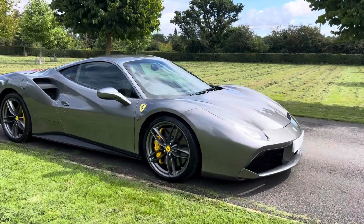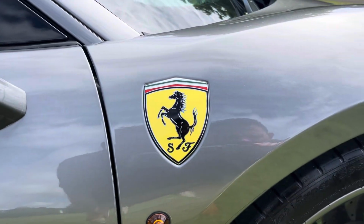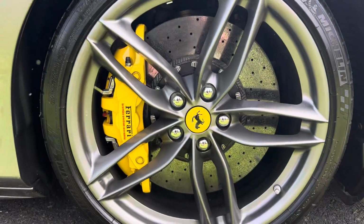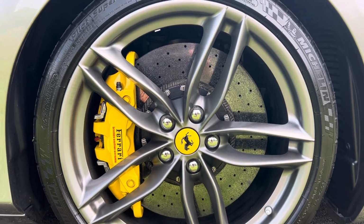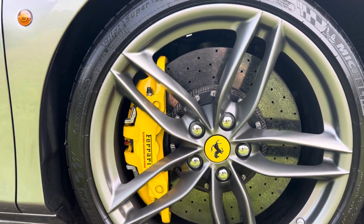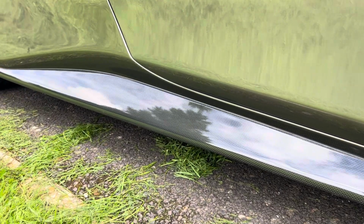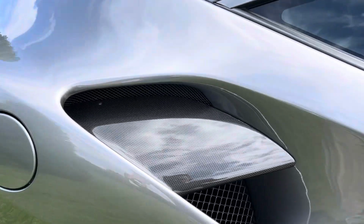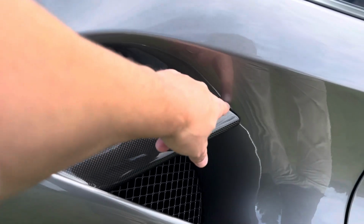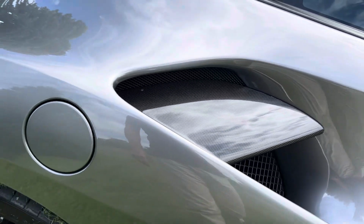So moving in, you can see here you've got the Ferrari Scuderia shields in yellow, which matches the centre caps and these lovely big calipers which are surrounded by those big carbon ceramic brakes. You've also got, just looking down here, I don't know if you can see that, the lower sill section is also in gloss carbon fibre, and the air intakes on the side, if I run my finger through there, are also nicely protected by a PPF film.